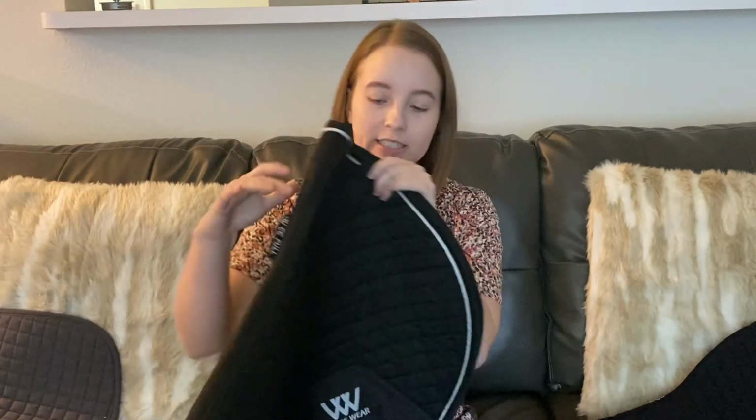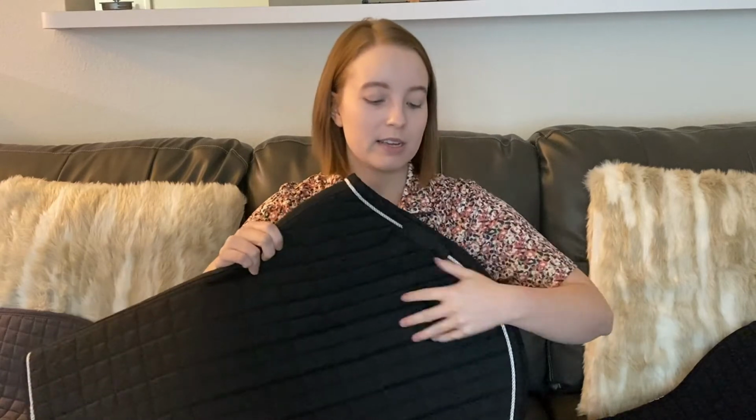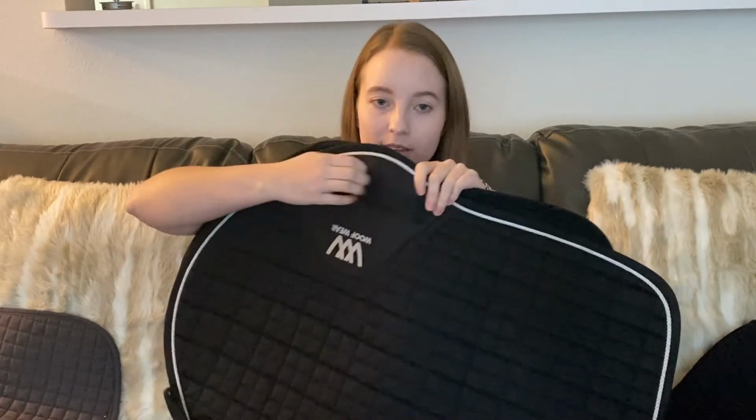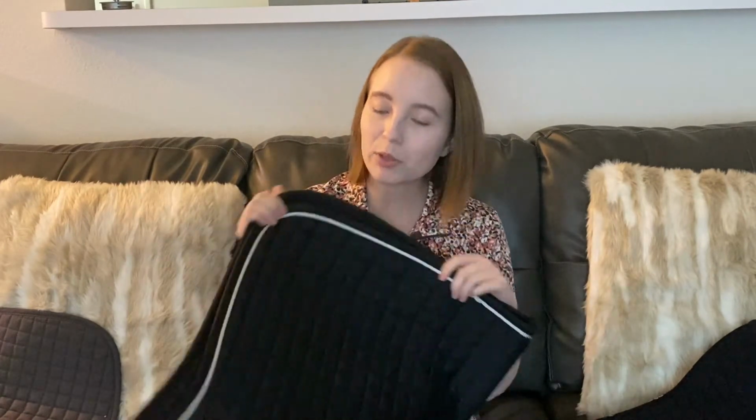Second place, the WoofWear. Not even taking the tag off it yet. Maybe I'll ride in it tomorrow, see how it goes. This is more true cotton, same material inside and outside, versus Weatherbeeta which had two different materials going on. Same thing with the PVC, I'm not a huge fan of it. I don't know how I feel about the piping. I'm more of a solid color type girl, but it is white, so I guess that's a compromise.